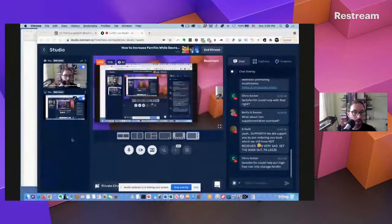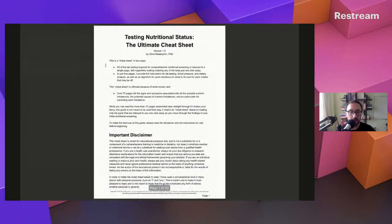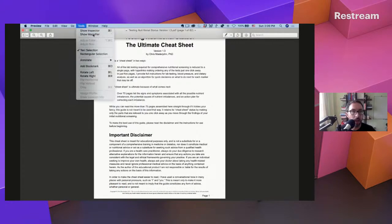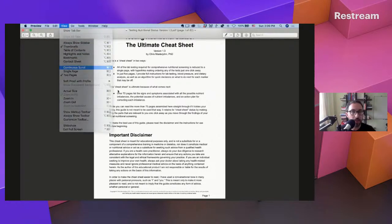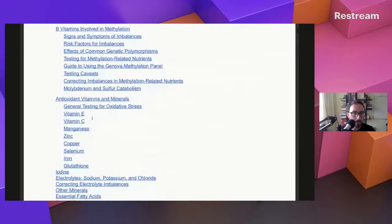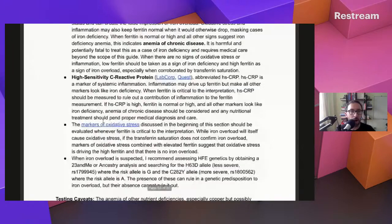And in which case the problem might be you need to eat more protein. I'm going to share my screen again, and we're going to go to testing nutritional status, the ultimate cheat sheet. This is newly released in version 1.3 as of a few weeks ago. And we're going to go down to the iron section, and we're going to go down to the blood markers for iron.